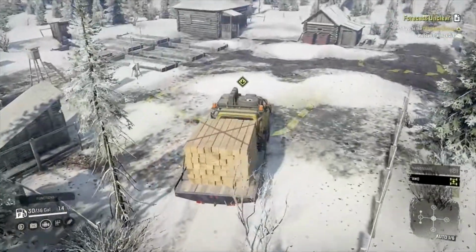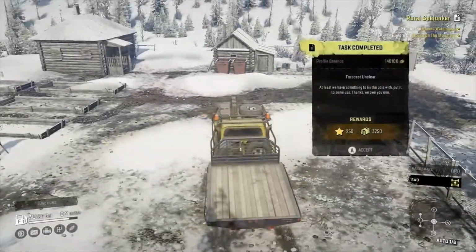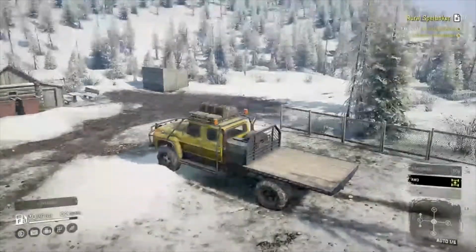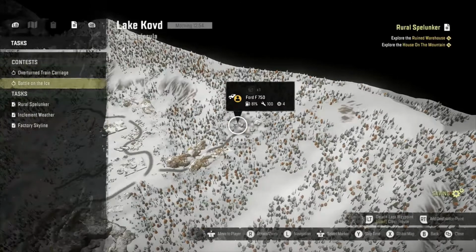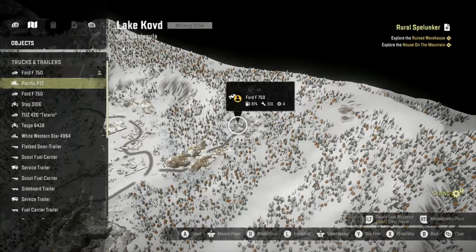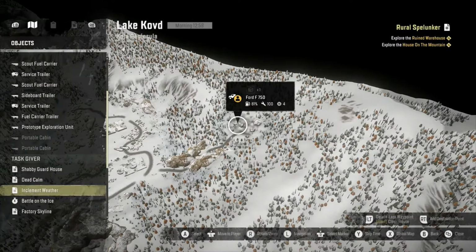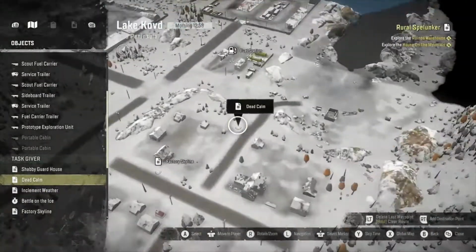For a second there, I wondered if it was going to push through that fence. Alright, so that one's taken care of. We have 5 more to go. Let's look over here. So you can see I got a lot of trailers sitting out here. I'm going to have to pull back. Dead calm.